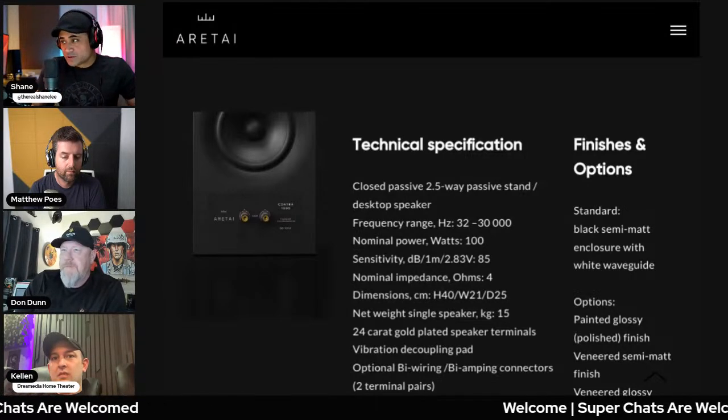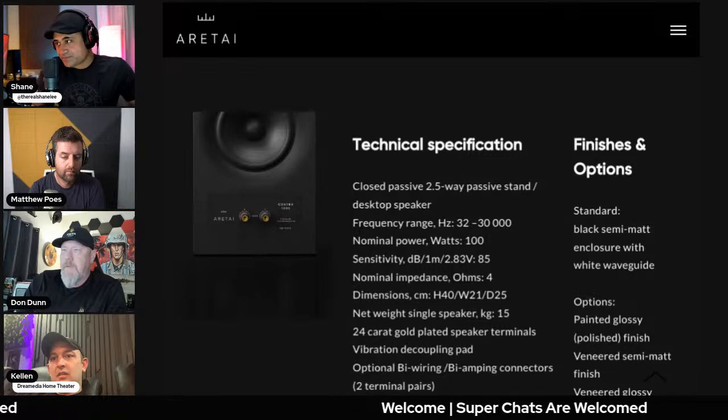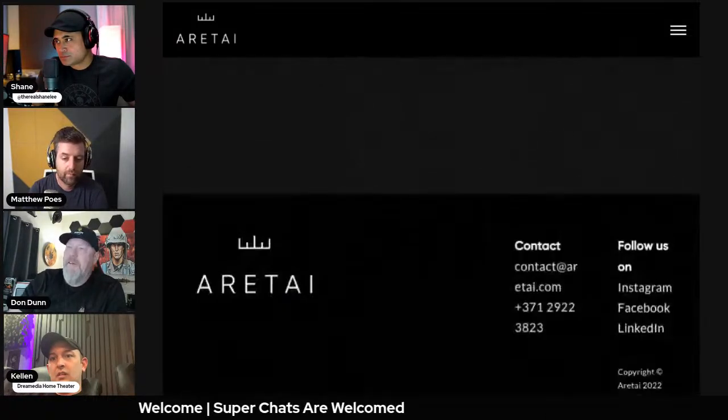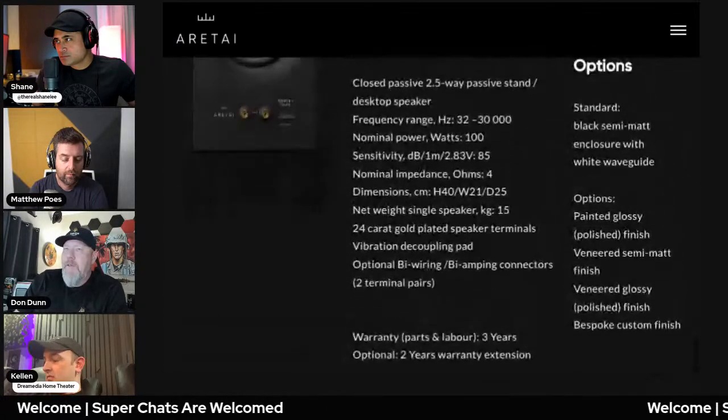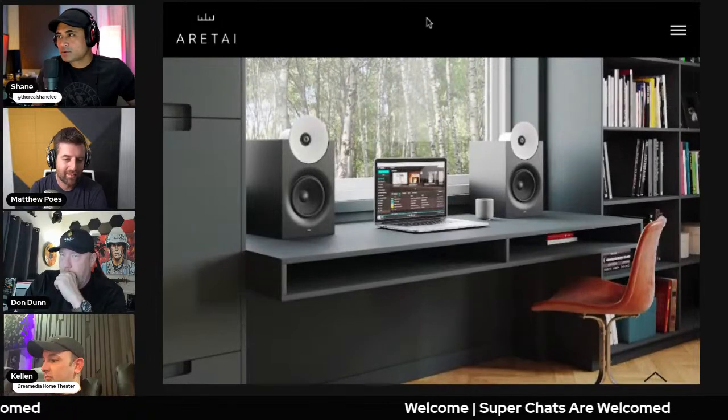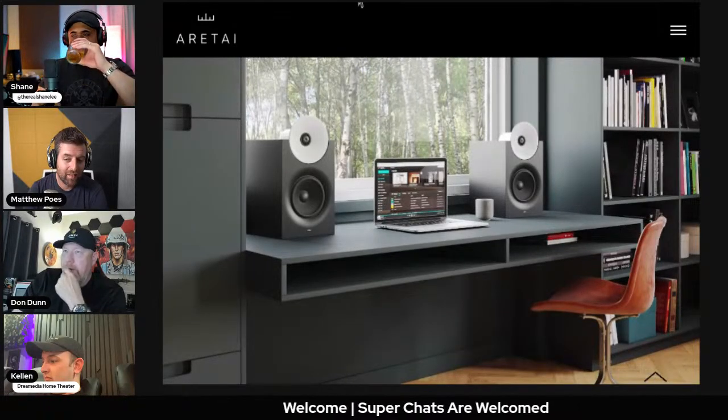It goes down to 32 hertz, the 30K. Look at that. That's impressive. It's an impressive speaker to hear. So, Matt, I want you to measure the speaker for me, if you don't mind. I will. I'm actually really curious. It's an interesting-looking design.